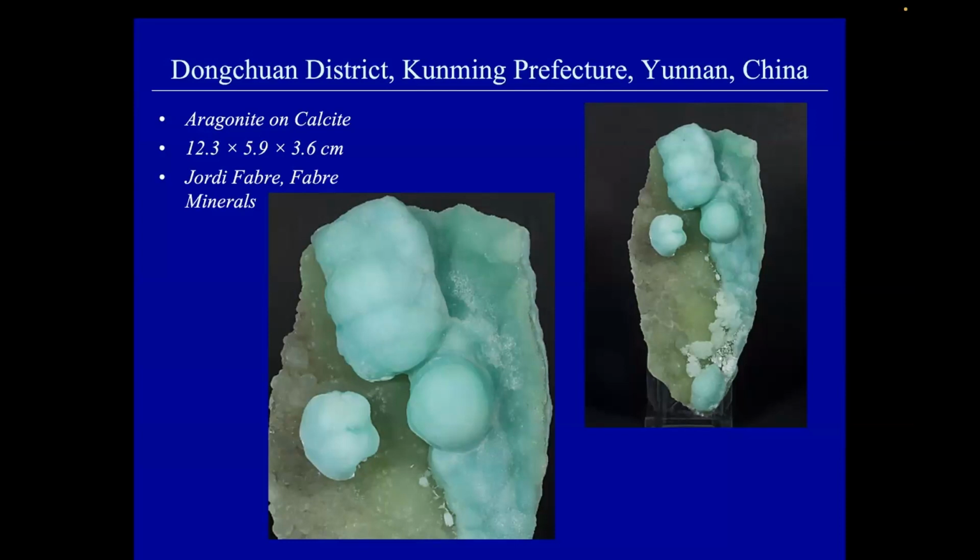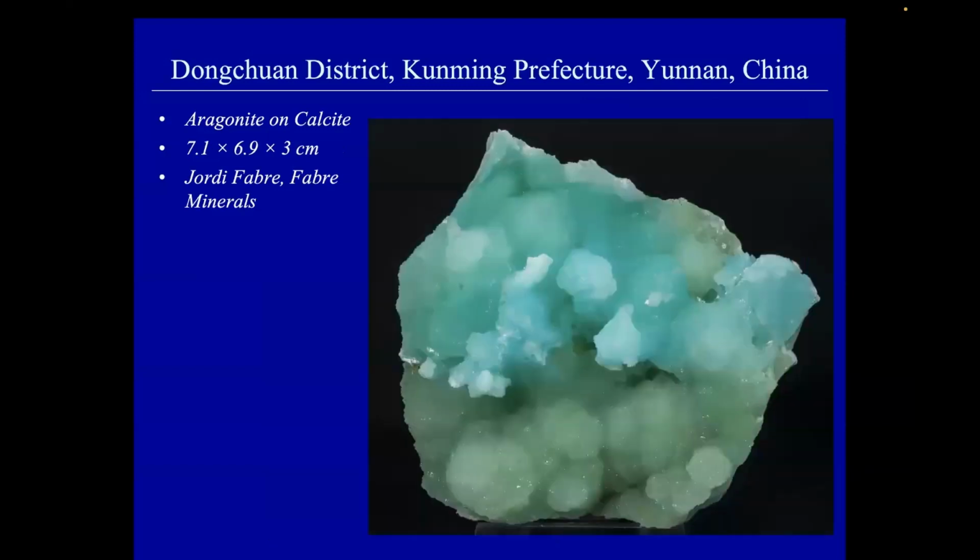So this is this bluish green, light blue green aragonite on an earlier generation of dull green calcite. The specimen is 12 centimeters high. He had a number of these available in different habits. This one is 7.1 centimeters across.